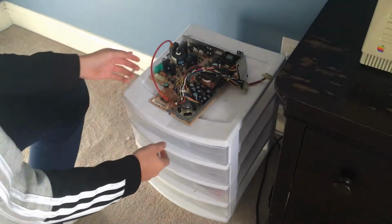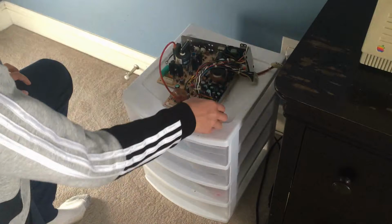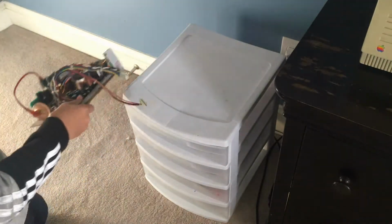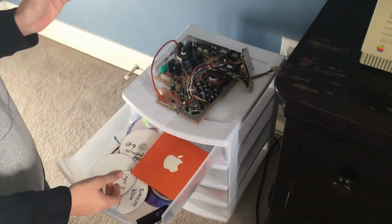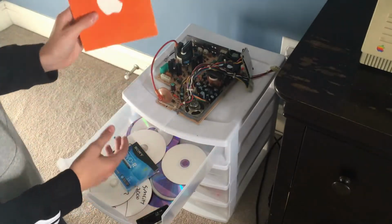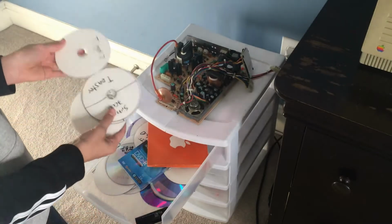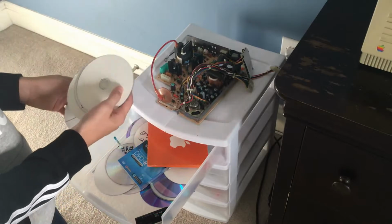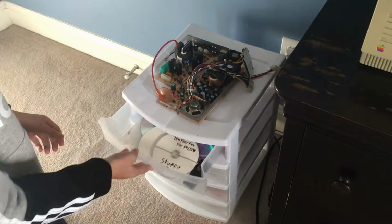Moving over here, I also have this little plastic drawer compartment thing that currently has this Macintosh Classic analog board sitting on top of it for whatever reason. But in here I usually keep things like old discs and CDs and software for old machines, and also some burned discs as well for various things such as SimCity 3000 in this case, and Toaster, I guess, or whatever that program's called, and then various other things.